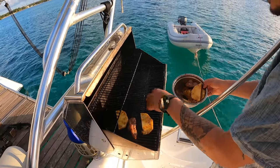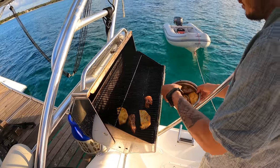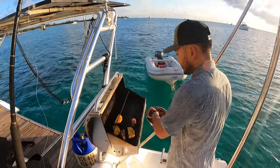Fish on the grill. We season the fish with some ethical table jerk seasoning.